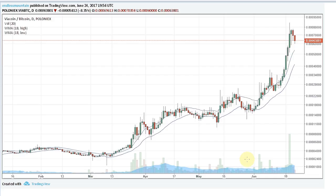So then let's go on to some more charts. VIA, and there's a lot in the X's. There's a lot, but VIA with a pattern of all of these highs and a huge move from this band, overextended to say the least. So I wouldn't be buying it.